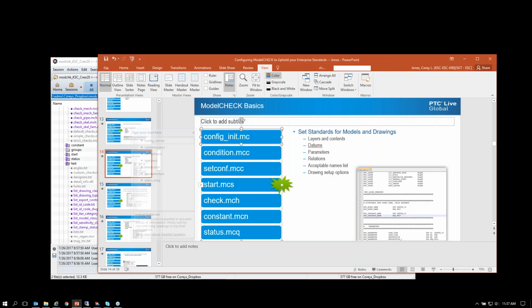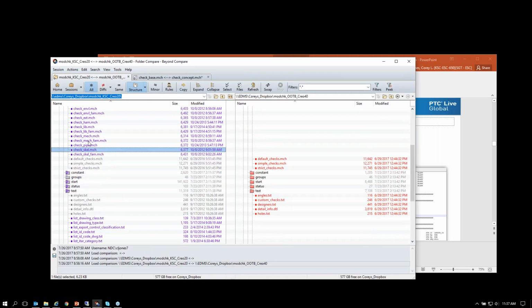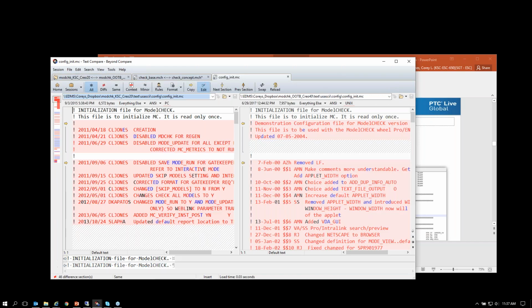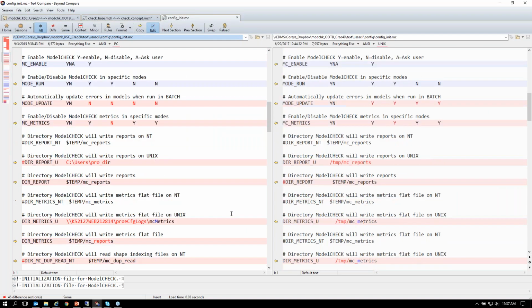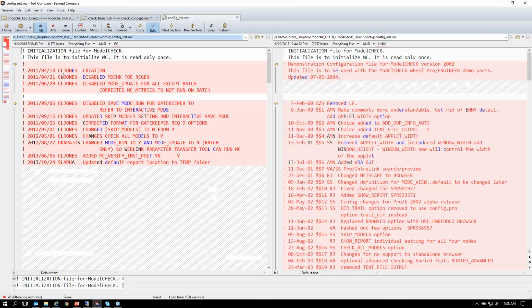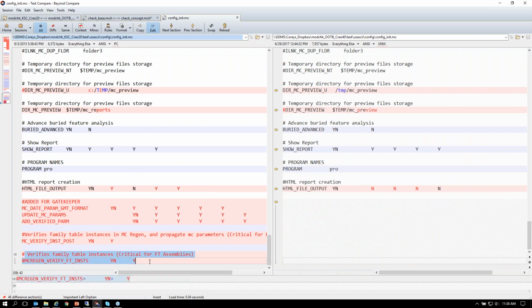There is a setting for that you have to put in the initialization file, and it is MC region verify family table instances. So this is an initialization file setting you need to have to be able to run that feature of ModelCHECK. Regenerate coming up. You can see within this file, let me close and open it, at the very bottom on the left-hand pane is the family table line that you will have to have for ModelCHECK to check the family table instances.